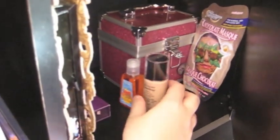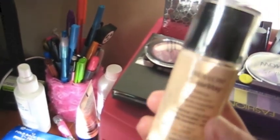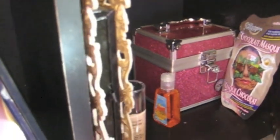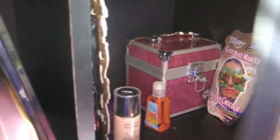I had 4 or 5 others that I threw away, but this is the Revlon Color Stay. I don't really wear liquid foundation, but I do enjoy this one. I just don't wear them very often. Some extra hand sanitizer, kind of a backup one in there. And then I have my Too Faced Sweet Dreams palette in there because it's kind of big and bulky and doesn't really fit anywhere else.